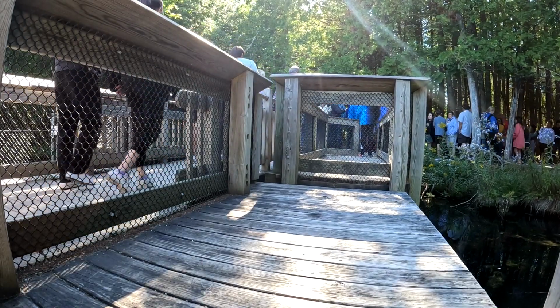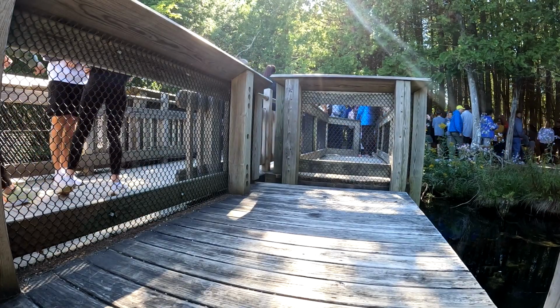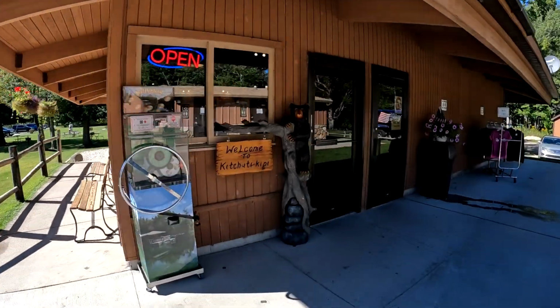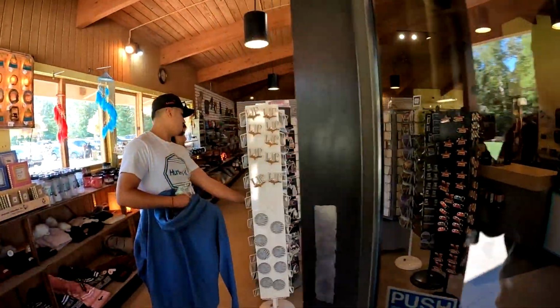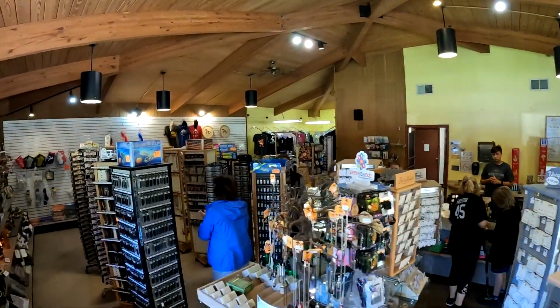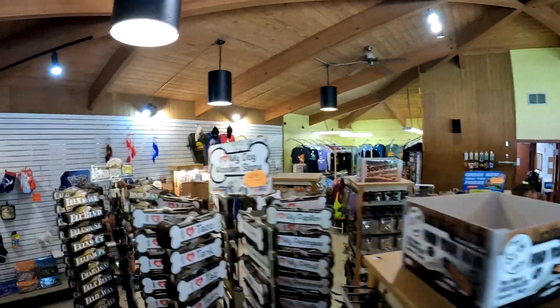All right, so I get ready to get off this thing, and I walk up the other end back up to the parking lot, and of course, as we get off here, guess what? You gotta have a souvenir shop. So yeah, they got a souvenir shop, and I get in here and ask permission to walk around in there with the camera, and I just basically make a lap in there. Typical souvenir shop, you know, magnets and keychains and ball caps and that kind of stuff.